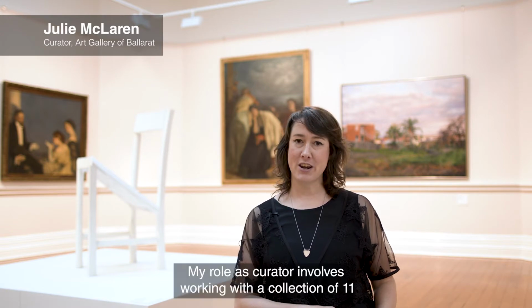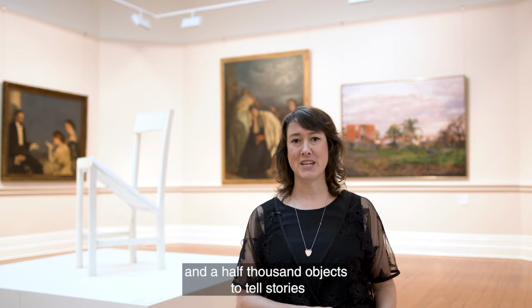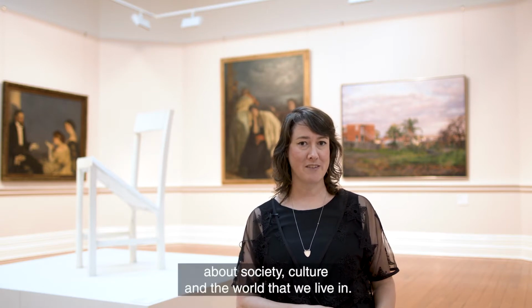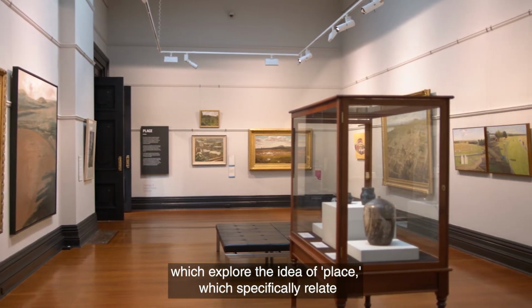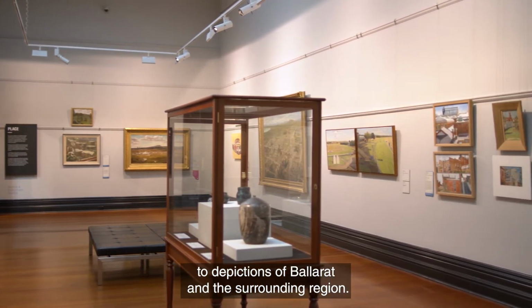My role as curator involves working with a collection of 11,500 objects to tell stories about society, culture and the world that we live in. Currently on display, we have a selection of works which explore the idea of place, which specifically relate to depictions of Ballarat and the surrounding region.